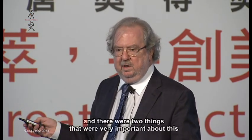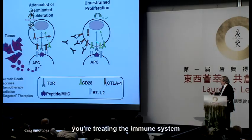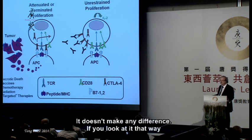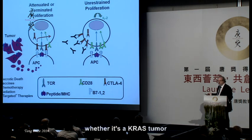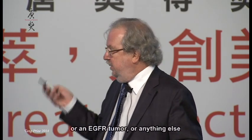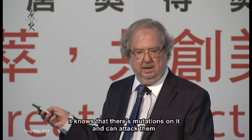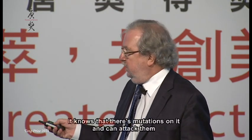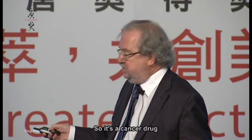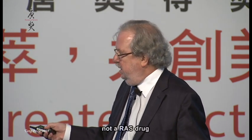And there were two things that were very important about this and compelling about it at the time. The first is you're treating the immune system, you're treating the T cell, you're not treating the cancer. It doesn't make any difference if you look at it that way, whether it's a KRAS tumor or an EGFR tumor or anything else. It's a tumor. The immune system doesn't care. It knows that there are mutations on it and can attack them. So it's a cancer drug, not a melanoma drug, not a c-KIT drug, not a RAS drug, whatever.